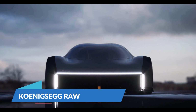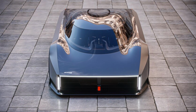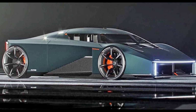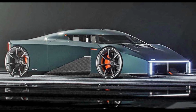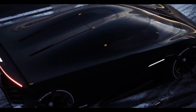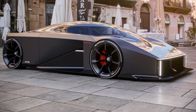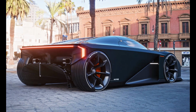KOENIGSEGG RAW. A three-seater entire carbon fiber monocoque is built to introduce a three-cylinder free-valve engine behind the passenger compartment. It aims for a 700 kilogram target weight and 700 horsepower, pumping out a heroic 515 kilowatts and giving it a near 1-to-1 power-to-weight ratio. The RAW vehicle is sporting heart-beating numbers. Its design is breathtaking, and as the company reveals, it is inspired entirely by the wedge-shaped, angular cars of the 1970s in general, and the famous Giugiaro-penned Lotus Esprit in particular.